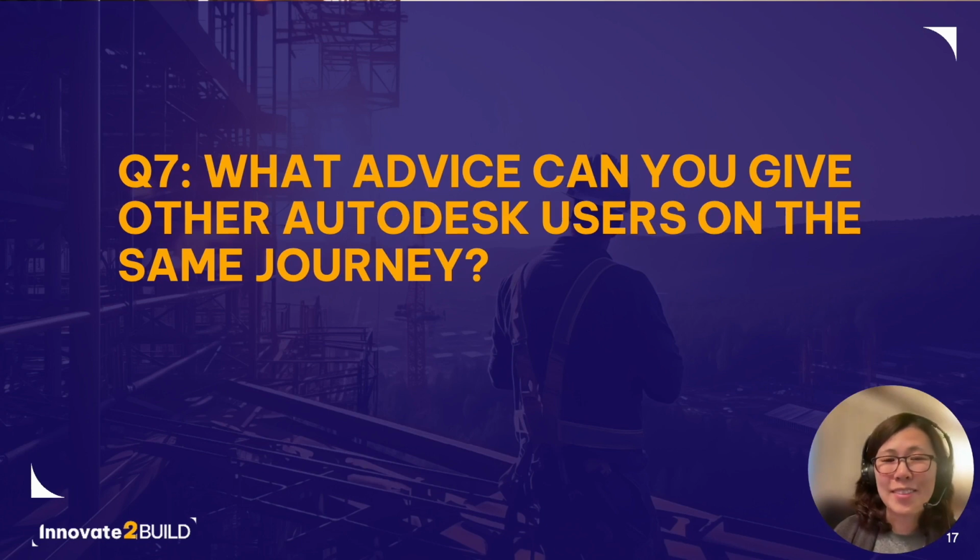Great. Now to close it out, we've talked about a lot today. Let's say someone's looking at adopting cost management and the sync solution. What advice can you give them?